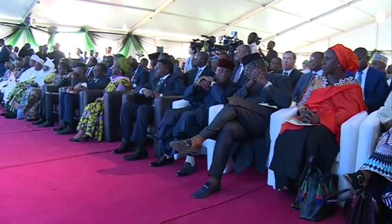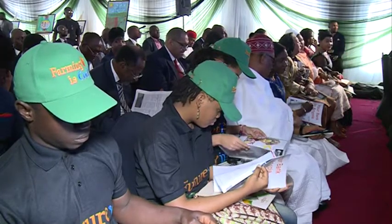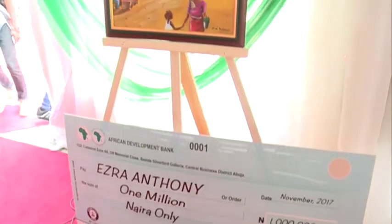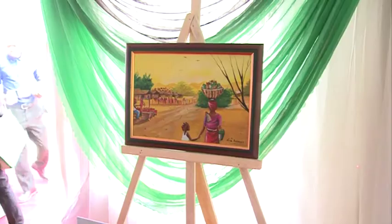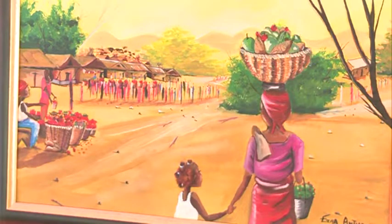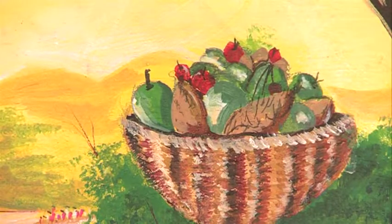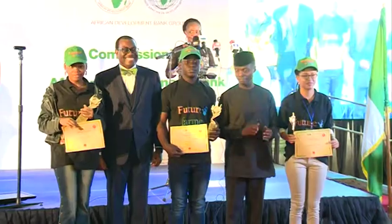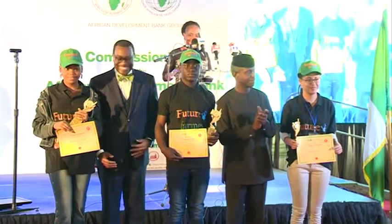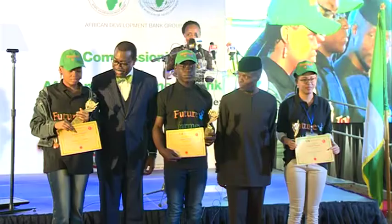One of the activities leading up to the commissioning of the landmark building was the AFDB's Junior Art Contest, tagged "Farming is Cool." It was to promote agriculture's potential to Nigeria's secondary school children and inspire a generational shift in the sector. The announcement of the month-long competition's winners was one of the highlights of the ceremony. All three winners received partial scholarships of 1 million naira, 500,000 naira, and 250,000 naira.